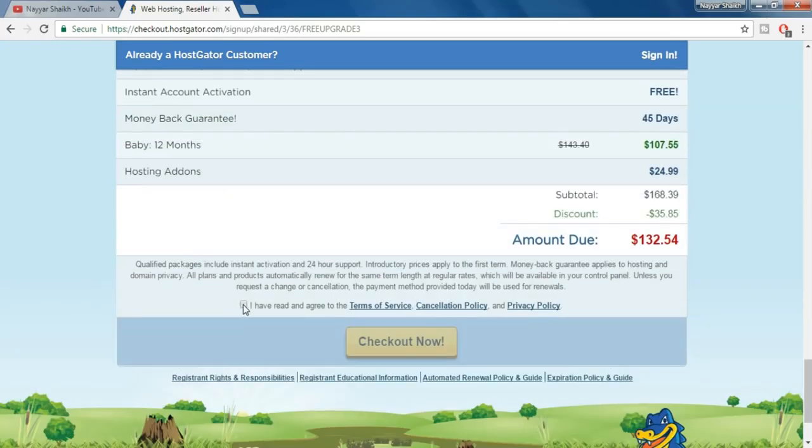Once you are done with this, just tick mark here: I have read and agreed to the terms and conditions. And at the final step, you just have to click on checkout now.